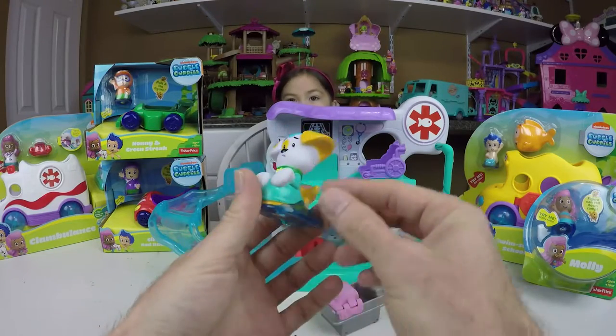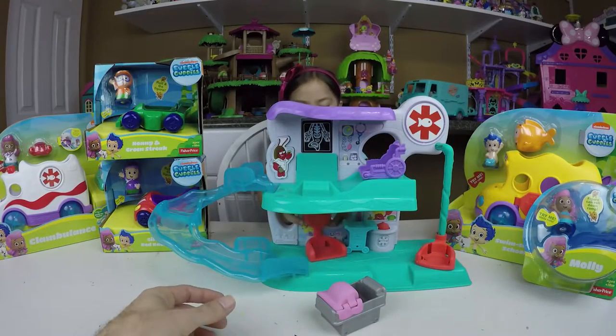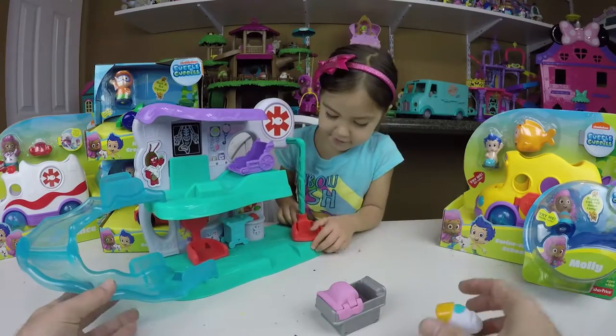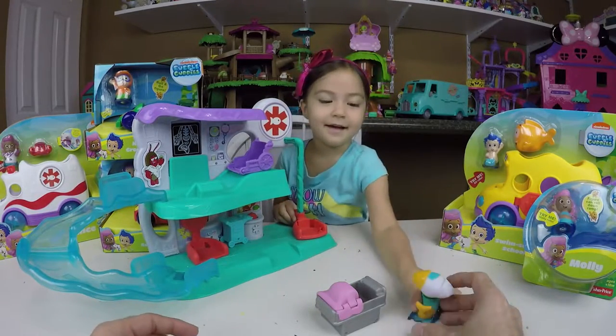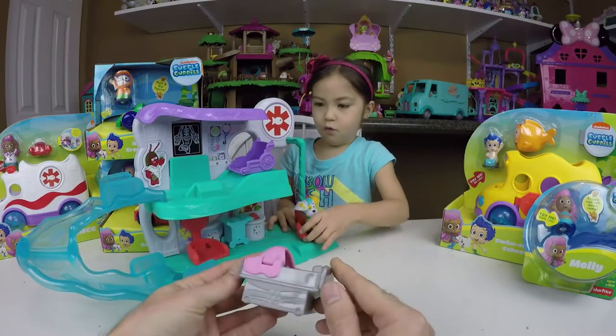The bubble puppy? Of course you can. Look, it's got a little front of the house. Oh, I'm sorry, the clinic. Yeah, look at this. Look how cool it is. Here you go. And look, it came with like a patient bed.